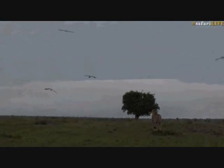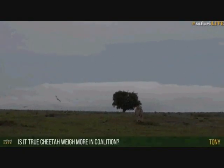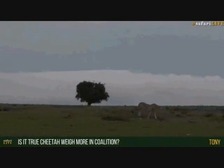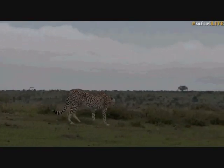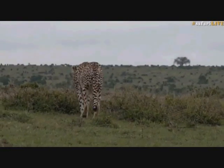Hello, Tony. You'd like to know if males and coalitions would weigh more than individuals or smaller coalitions? I guess slightly. There's a slight possibility, yes, because a coalition comes with a lot of power and good hunting skills.